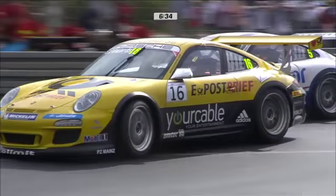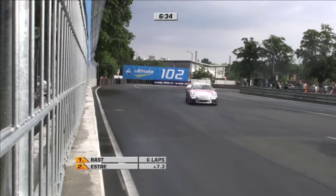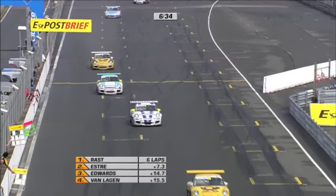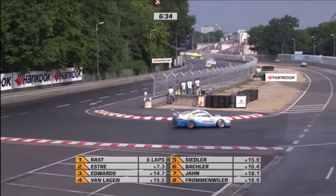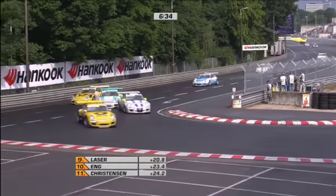Kevin Estra, look at him taking a dive down the inside, and Rast managed to continue to lead this race, pulling away from Estra. And then this battle with Edwards, Van Lagen behind him, Seidler, Backler. Great to see Backler's now got himself into a bit of a rhythm and caught up on the back. In the early laps it looked like he was really struggling and falling backwards, but now he's right up there with this battle for third position.